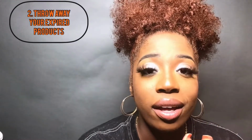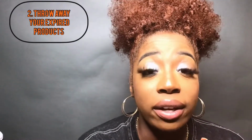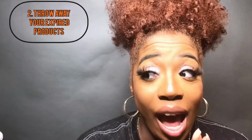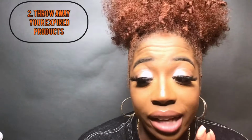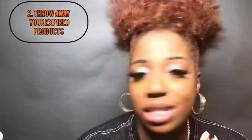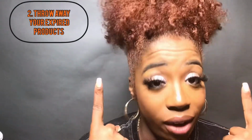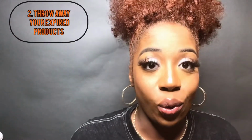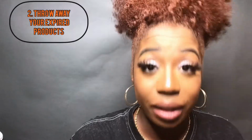But when you're decluttering, throw away the products that are expired. And you will be surprised at how much of the natural hair products that you're using is no longer good. And if it's no longer good, that means it's doing nothing for your hair, okay? So, number 2, declutter your expired products. Please. This is a funny one, and I'm going to wrap.